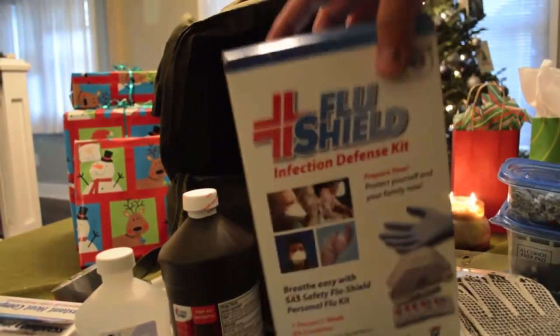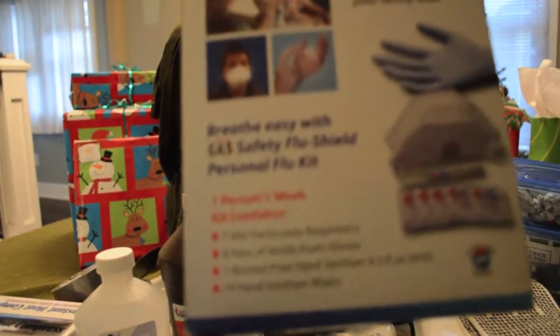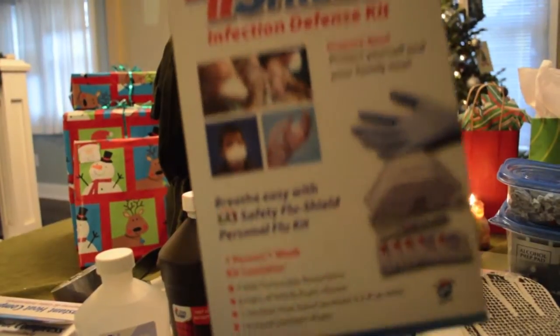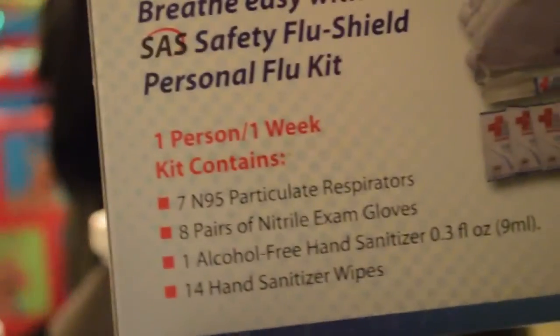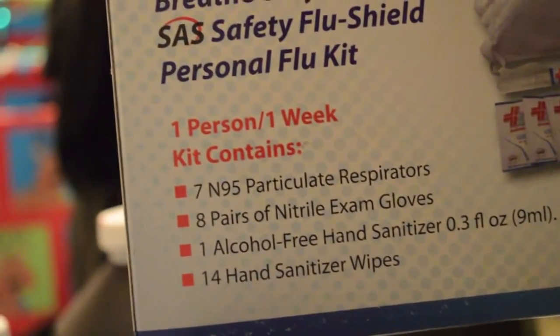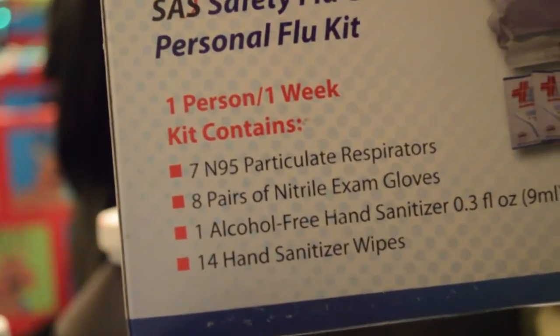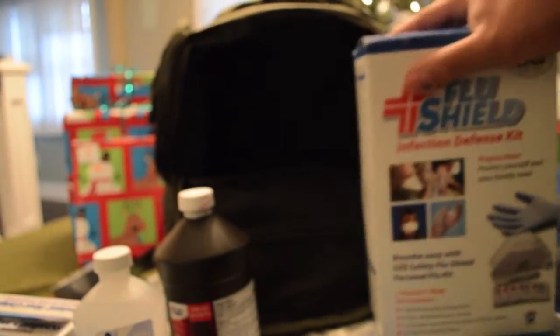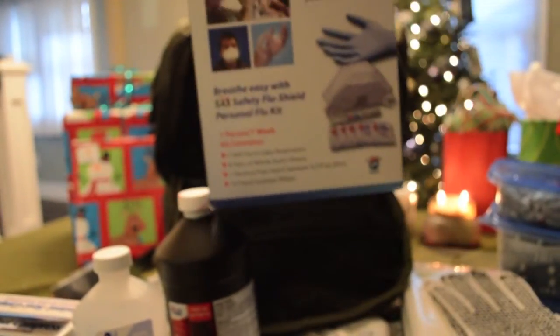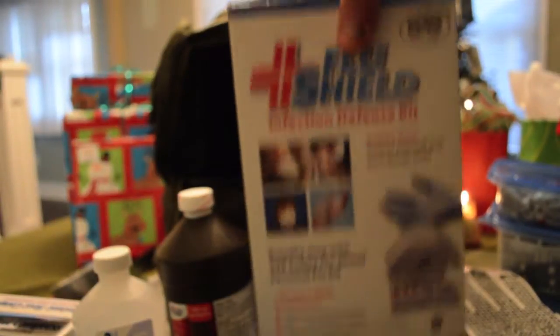And if you go back to our prepping on a budget, you'll see these. Pick these up for a couple bucks. And I can zoom in here. Gives you an idea. Basically a 7-day kit to prevent infection, if you will. Great for, and not to sound paranoid, but if there was a pandemic, biological attack, this would come in handy.